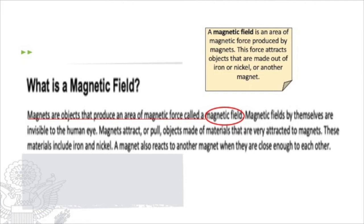I also stopped and jotted my thoughts about a magnetic field. I said, a magnetic field is an area of magnetic force produced by magnets. This force attracts objects that are made out of iron or nickel or another magnet.